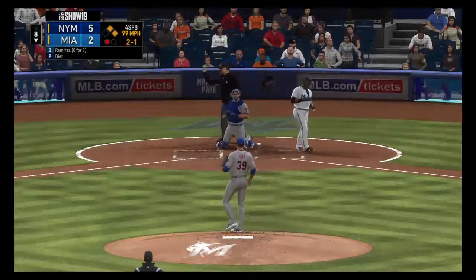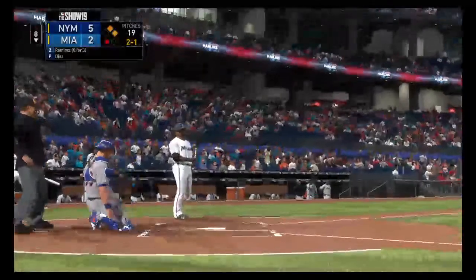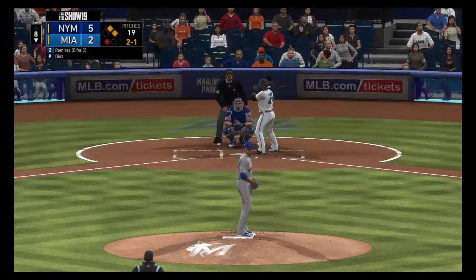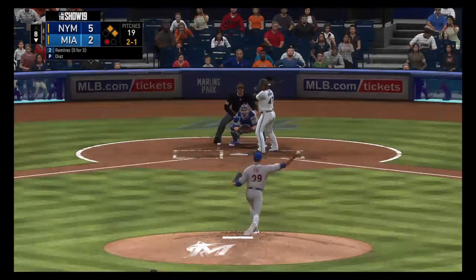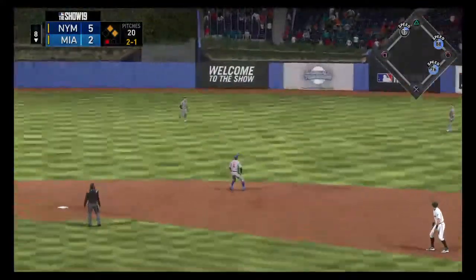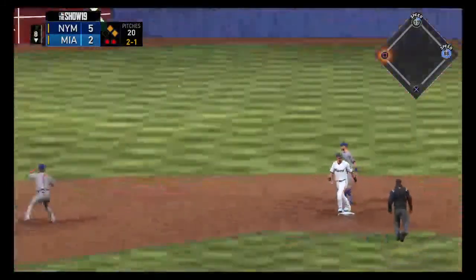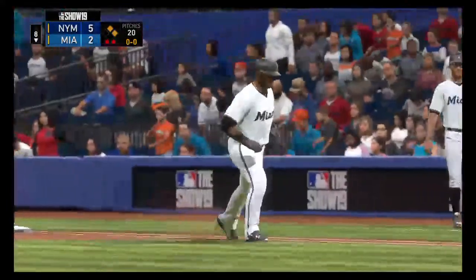And here's a fastball for a strike. 2-1 now. He's set, and the 2-1 pitch. High in the air out to center field. Conforto is there now, and he has it. 2 gone. And no tag at second. He'll head back there with 2 away now.